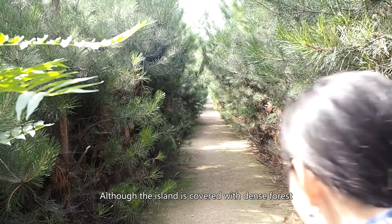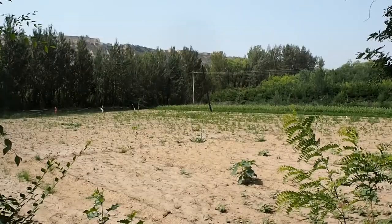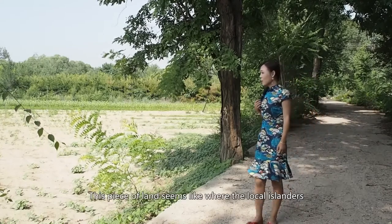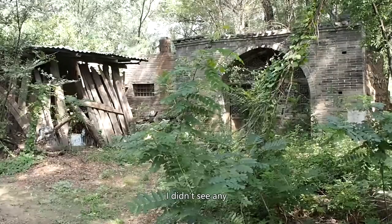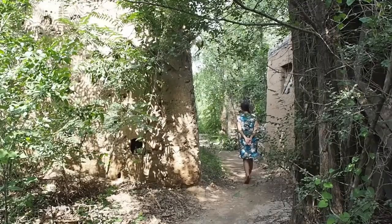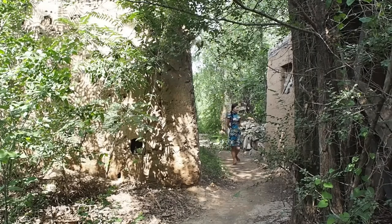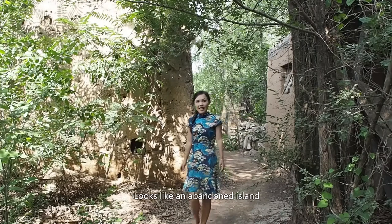Although the island is covered with dense forest, it has a network of trails. This piece of land seems like where the local islanders grow food and vegetables. Speaking of local islanders, I didn't see any. Instead, there were abandoned houses everywhere. No, nothing. Looks like an abandoned island.